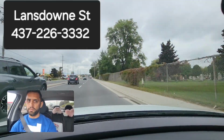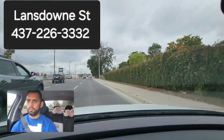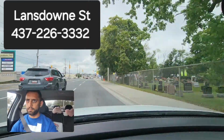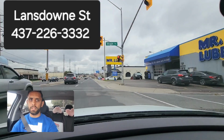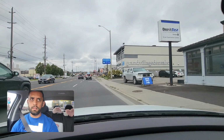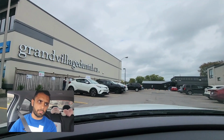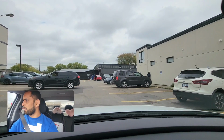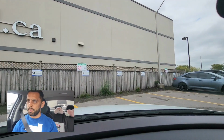Now again, the speed limit is 50 here. Check into your rear view mirror every 5 to 8 seconds. We'll scan this intersection and we are very near to the test center. From here, they will ask you to make a right turn, right signal on, right side blind spot check, and they will say do front parking on right or left. Whatever parking they say, you have to do that parking. So we're going to park on the left hand side, left signal on, left side blind spot check, and we will do the front parking on the left hand side.